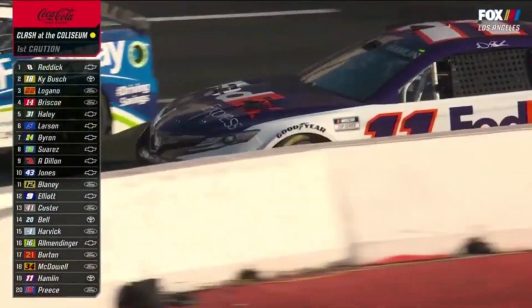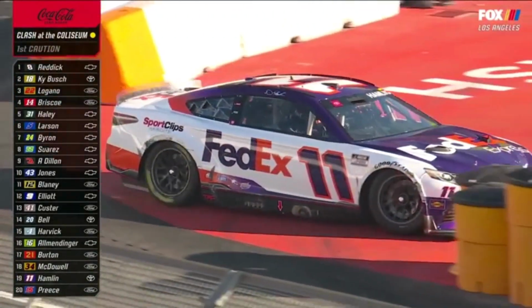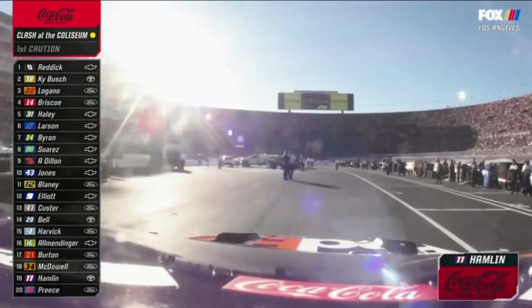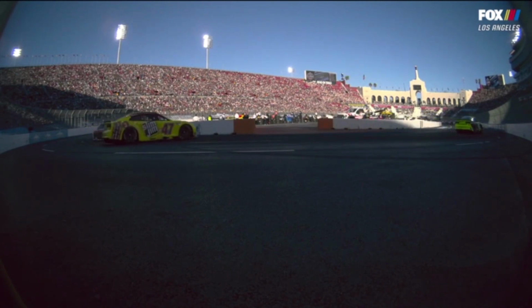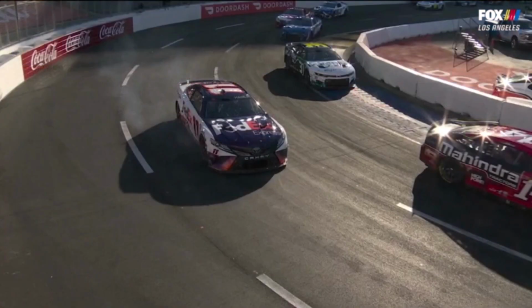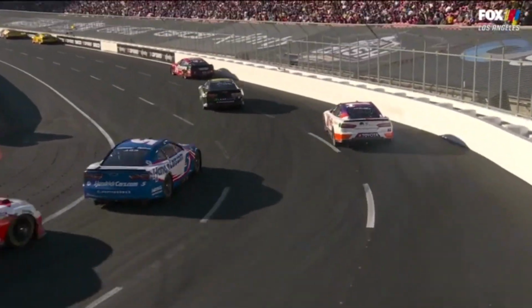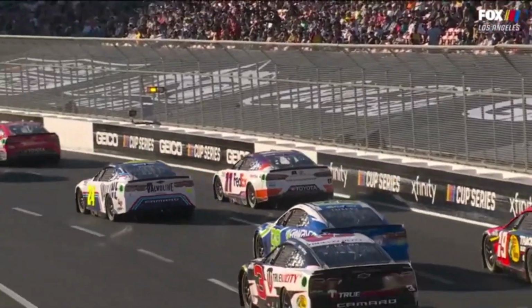There's Hamlin. No apparent damage on the front of that car, but he's going to roll into the infield where teams can service these cars. Got a little bit of help in that left rear, which I think we'll see a lot of later on in the race. Might have been oil. Something was coming out of that right front fender well, you can see.